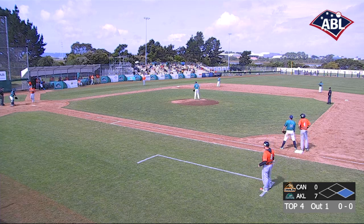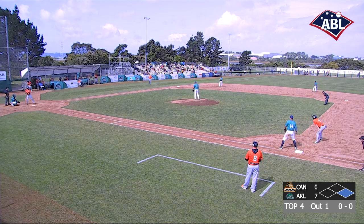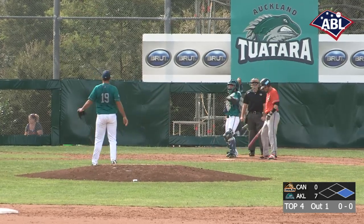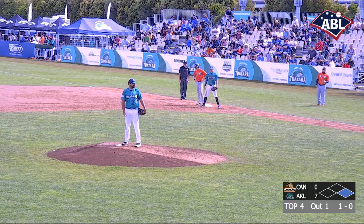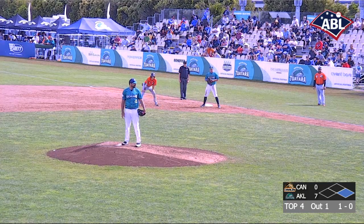But Colementa has been getting a lot of ground balls, so he'll be looking to do more of the same to get a double play and get out of this inning. Warner will be happy with that. His second hit of the day. Fastball missing outside to number 11, Kyle Perkins. The other of the Perkins brothers playing left field today for the Canberra Cavalry.